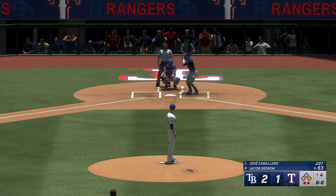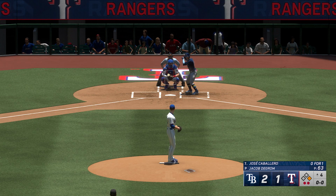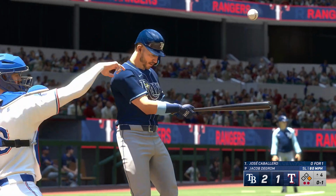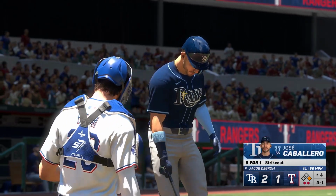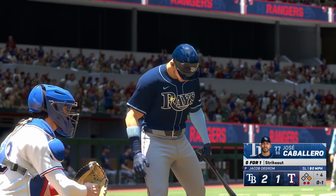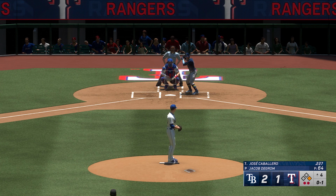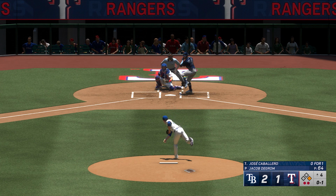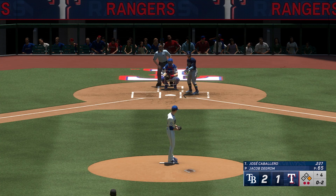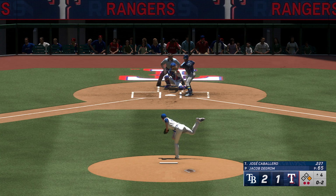And here is Jose Caballero. Struck out swinging his first time. Swings through that one out in front that time. That clips the corner. Two really good back-to-back sliders. Now in an 0-2 count. He's feeling real confident about finishing this hitter off. He can go anywhere he wants.